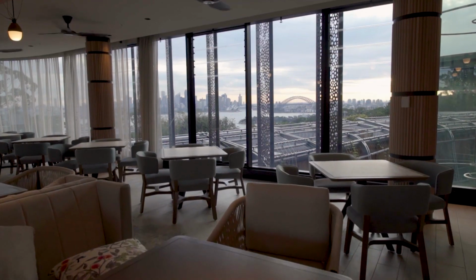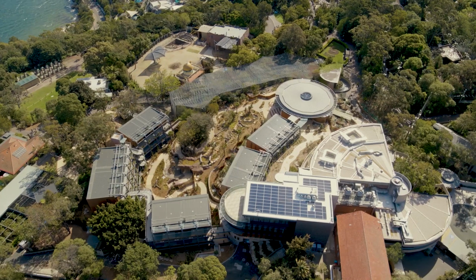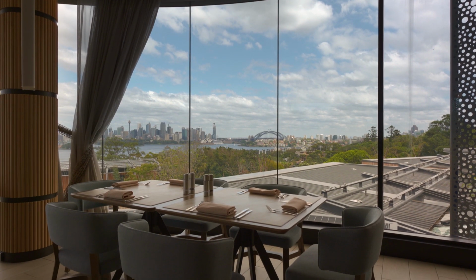Equally with the experience of any hotel is the restaurant, isn't it? And this one here seems to be sitting on top, just like its crown. It does. It's a wonderful piece of jewellery to sit above the retreat, and the curved form of the building responds to the adjacent Taronga Centre. The thing that it really tries to celebrate is the outlook to the harbour and the CBD.